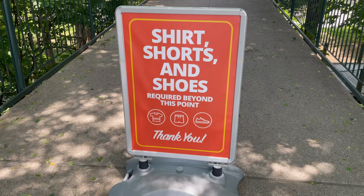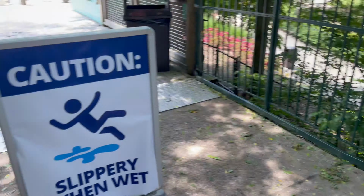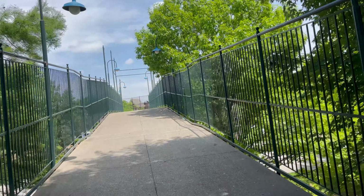You must wear your shirts and shoes throughout the park. When leaving the water park, you are not allowed to walk around in your bathing suits. And also be careful when you walk on this bridge or the bridge down below, because it does get slippery when it's wet, and when the water park's open, it's just as slippery.